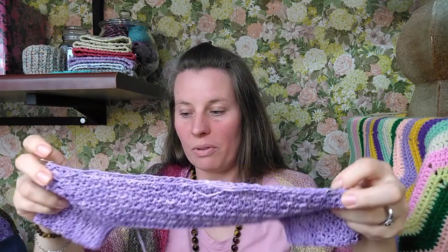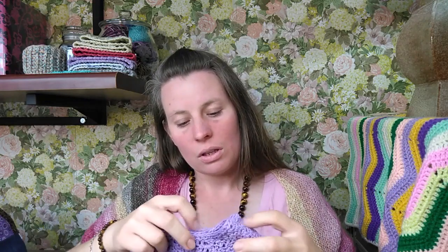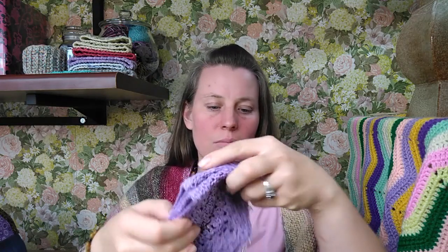If I put the raglan increase spaces on top of each other, it really seems as if the top part here is the same length. Doesn't seem to go wonky yet, and I hope it won't. So maybe I've sorted out this problem.